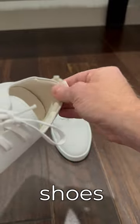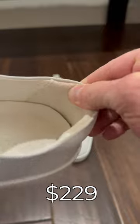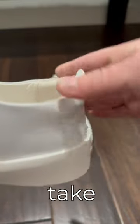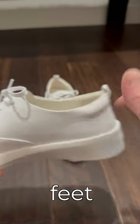So if you're looking for some shoes that look sharp, feel amazing, and don't break the bank at just $229, it's time to take a walk on the Wolf & Shepherd side. Your feet will thank you.